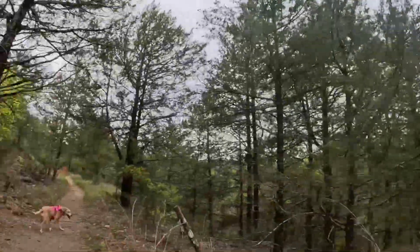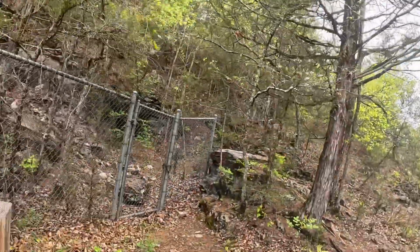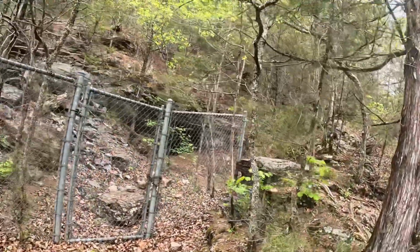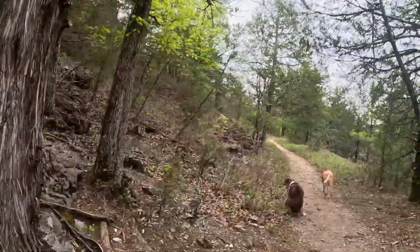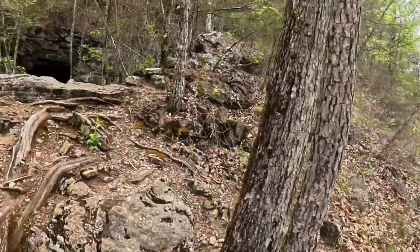It's hot out here. But we've came to the second mine. Or no, third mine, my bad. So freaking cool. See if we can get up there too.